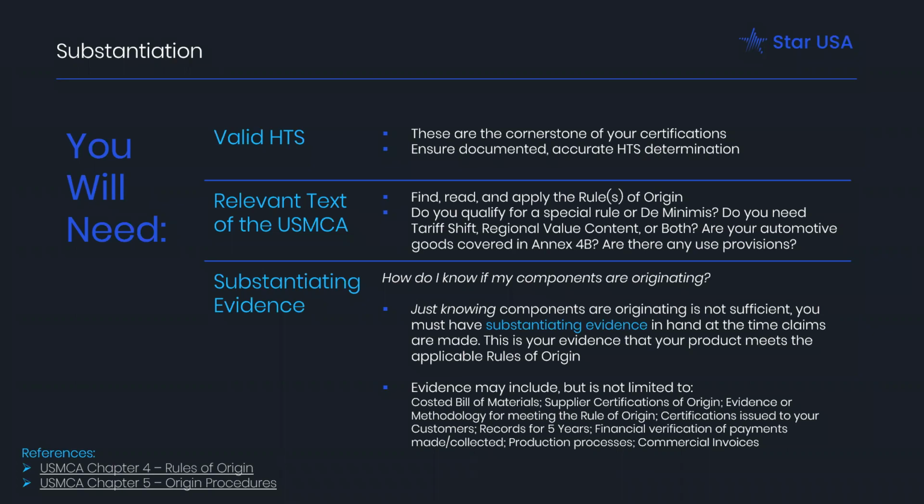And then substantiating evidence. This is really, how do I know if my components are originating, if my finished goods are originating? How do I prove that? You should understand that just knowing that the components are originating is not sufficient for customs purposes. They need to know it. They need to understand it. Just because you know exactly how your goods are produced, if you don't have evidence that backs up what you state that you know, then there is a presumption of noncompliance, and you'll be penalized for not having the records that are required in order to prove your qualification.